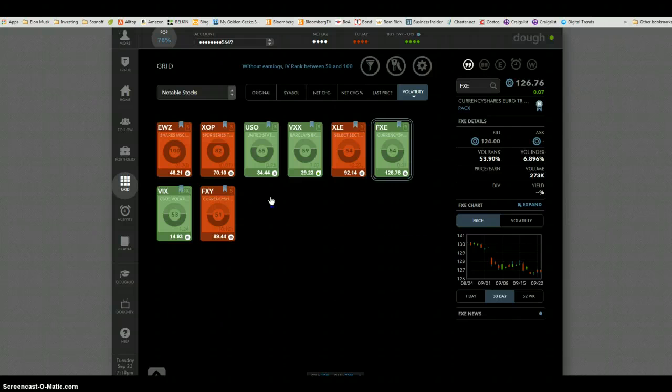Okay, so again, if IV rank pops more tomorrow and the market drops down, which is why IV rank would pop, my main position I'm going to be putting on is SPY. But if you have more capital and let's say you want to put on more trades, here's some other options for you.